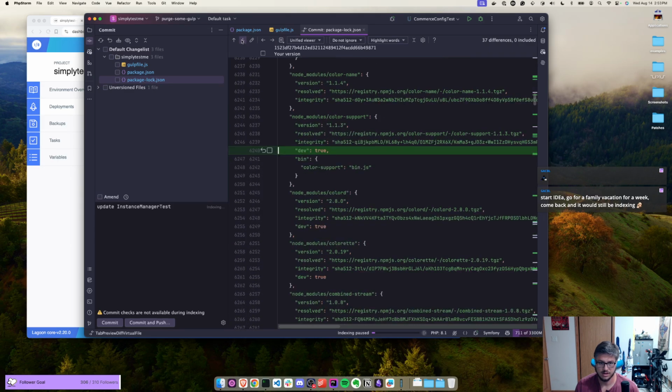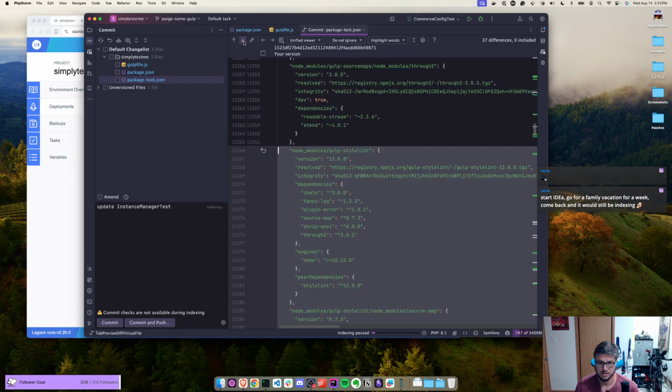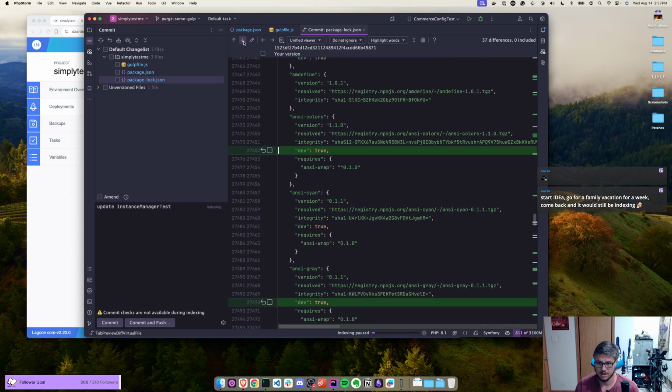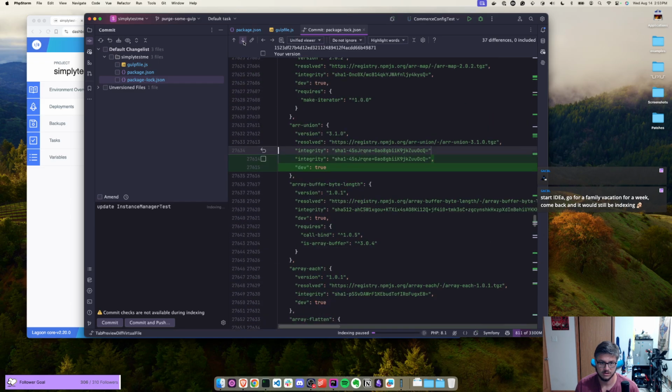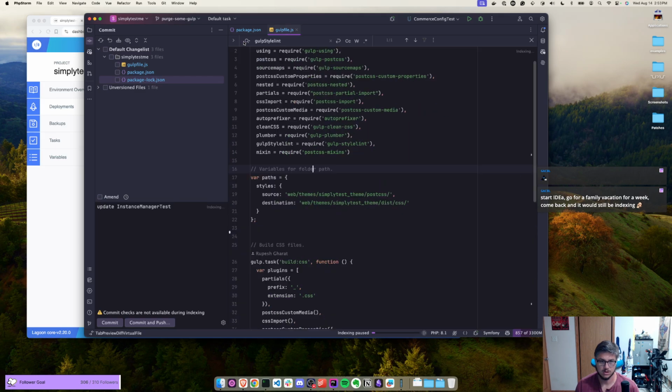Okay, dev. What got removed? Chalk. Silent. Like, why was chalk added? I know that's for styling output, but jeez. Okay. So let's just commit.